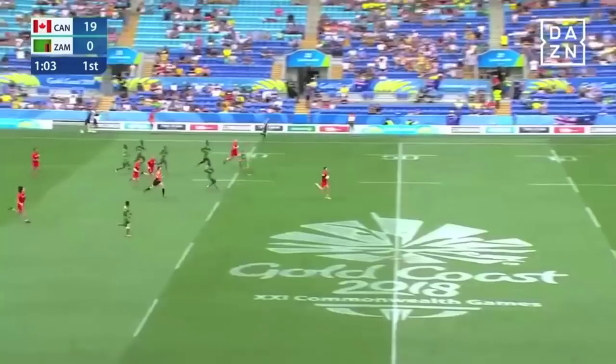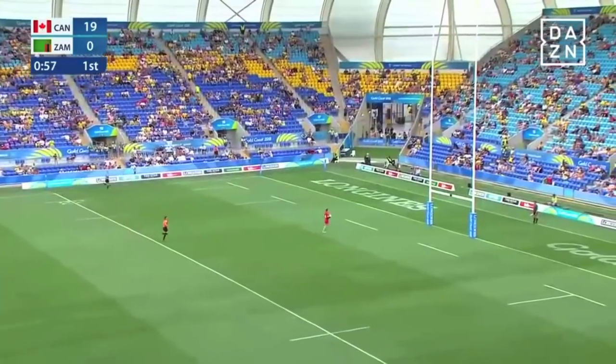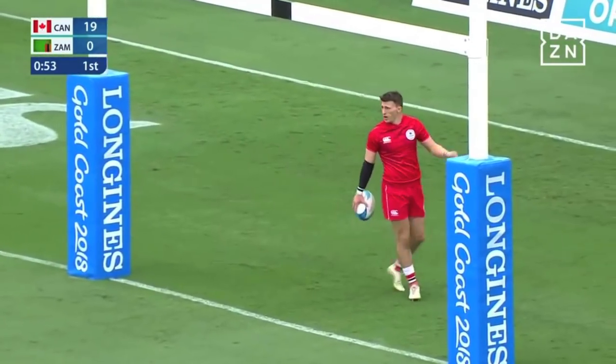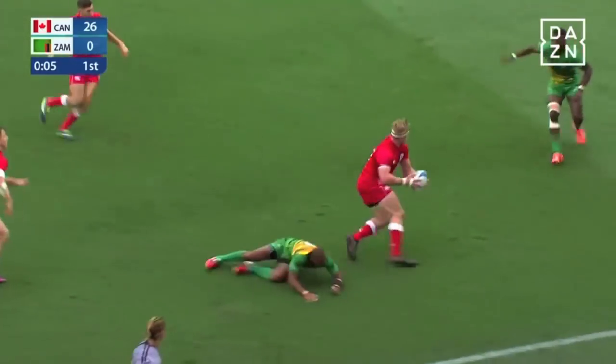Andrew Coe, he'll race away. It was a yawning gap. The pass was put perfectly onto his chest. And Andrew Coe will score under the black dot inside the final minute of the first half. 26-0. Moonlight does well to grab it.